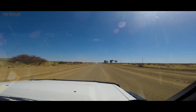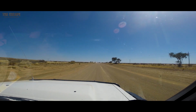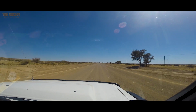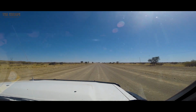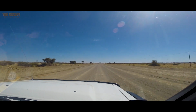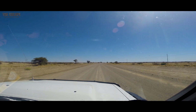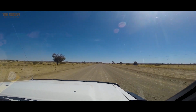Once you arrive, spend some time wandering through the forest, admiring the unique quiver trees and capturing their beauty on your camera. The Giants playground not far from there is a geological marvel consisting of large granite boulders scattered across the area, creating a fascinating natural maze. These interesting formations were shaped by wind and erosion.